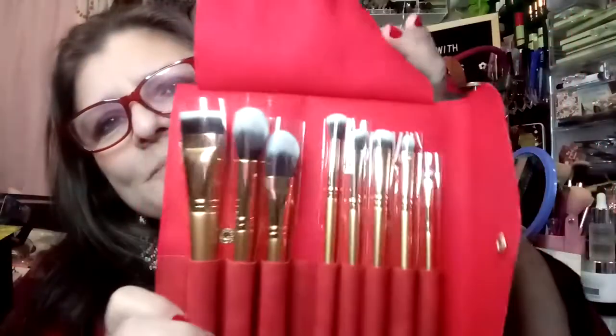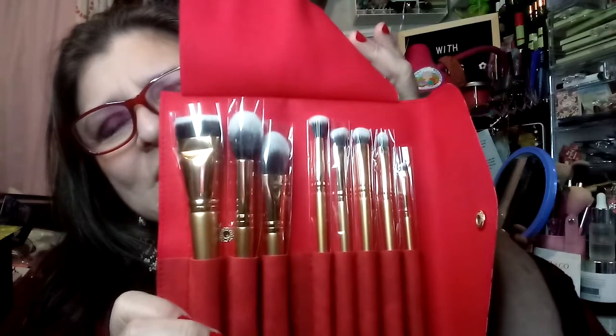I really like them. Kind of pretty, isn't it? I like the case. That's really kind of neat. Yeah, I like that. Cool, cool. And it's red. Matches my shirt, my earrings, and my necklace. Got red. It's not snapping.